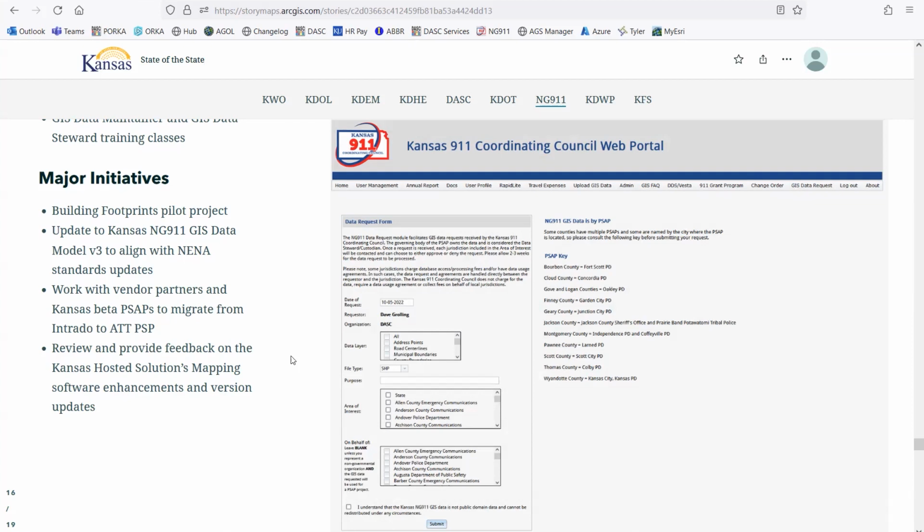We continue to work with all the different vendor partners, which there are many with the 911 project, whether it's submitting data to support geospatial call routing, or providing feedback for the call handling hosted solutions mapping software. We're currently evaluating a version upgrade and providing feedback or reporting bugs and things like that. So we're really quite integrated into the whole process of anything that's going to change that affects the map or something the dispatchers see on the map. We're involved and we provide feedback for that.